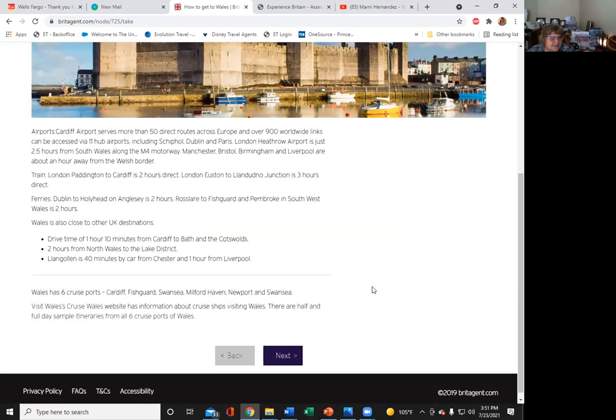All right, airports. Cardiff Airport serves more than 50 direct routes across Europe, and over 900 worldwide links can be accessed via 11 hub airports, including Schiphol, Dublin, and Paris. London Heathrow Airport is just 2.5 hours from South Wales. Along the M4 motorway, Manchester, Bristol, Birmingham, and Liverpool are about an hour away from the Welsh border.